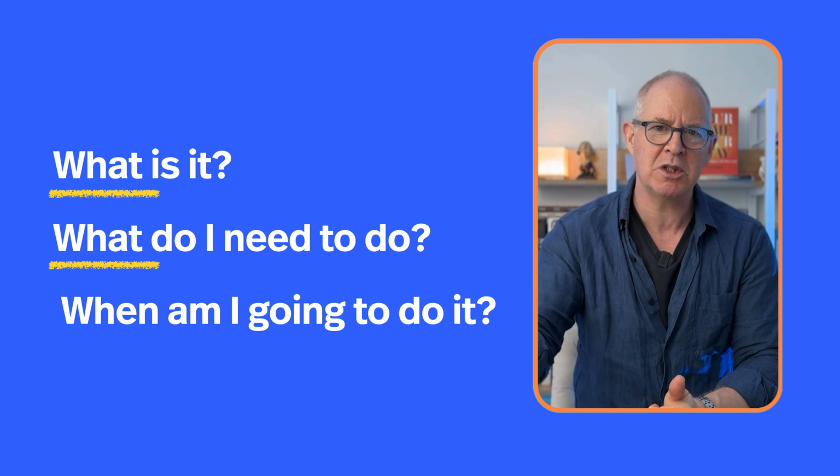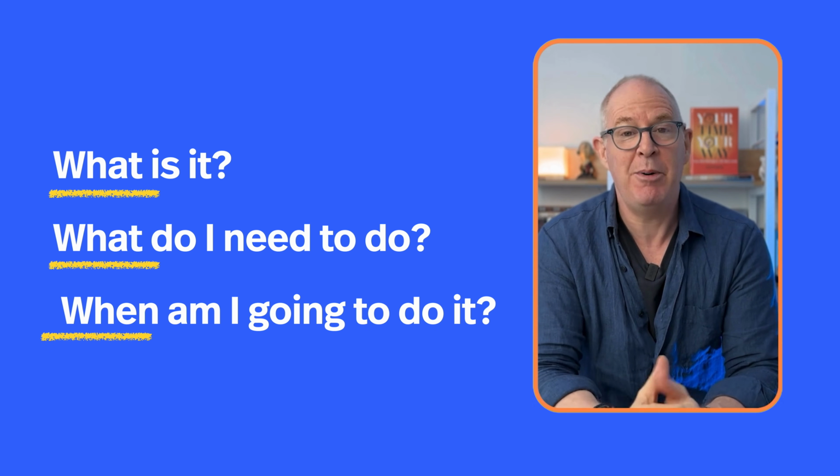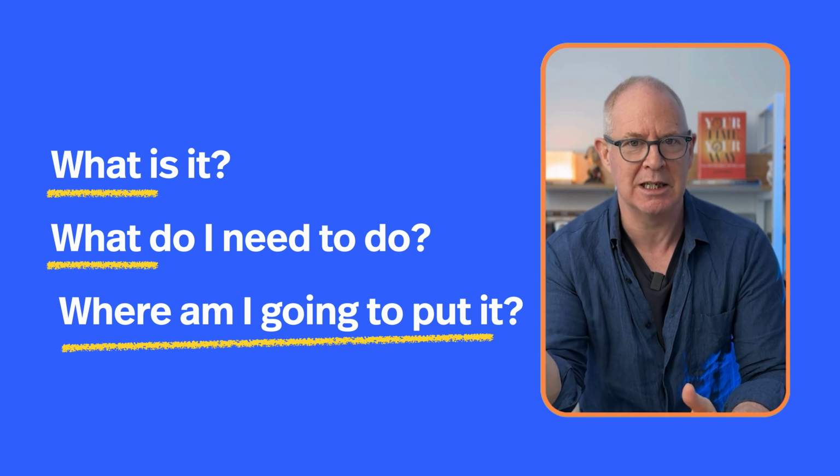But once you understand that, you can actually do this through 3 questions. What is it? What do I need to do? And when am I going to do it? That's it. Pretty much the whole basis of the COD system, which is collect, organize, and do. When you're organizing, it's really about what is it? What do I need to do? Where am I going to put it? That's it. 3 simple questions.